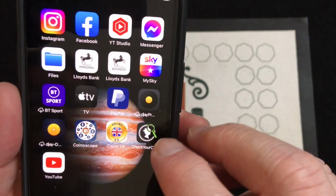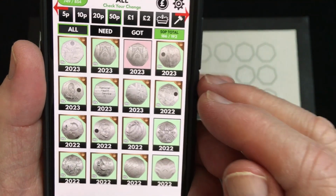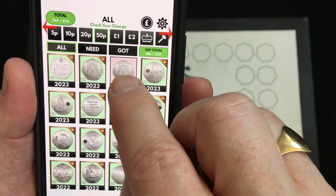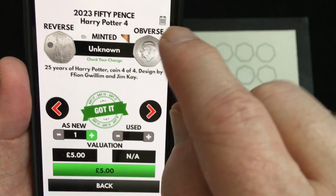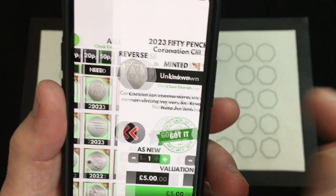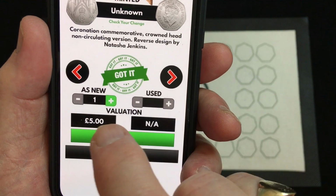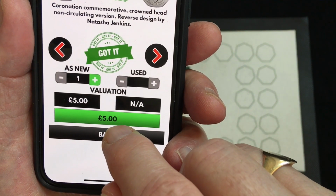Now this one here, Check Your Change. Now this is basically the UK coins. Now that one there I don't have, which is the standard circulated version. Now I was lucky enough to win one on Dan Temple's channel, so when that comes through, I'll be updating that one. But if you click on wherever it is, it tells you whether you've got it or not. You can put on how many you have, and whether it's used, circulated or uncirculated. It gives you what the price is at the minute as well.